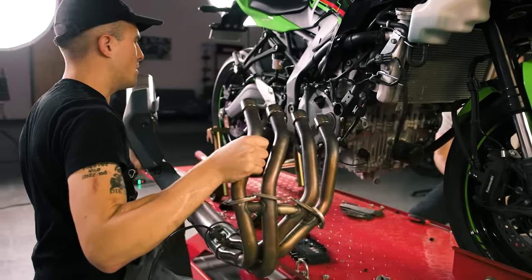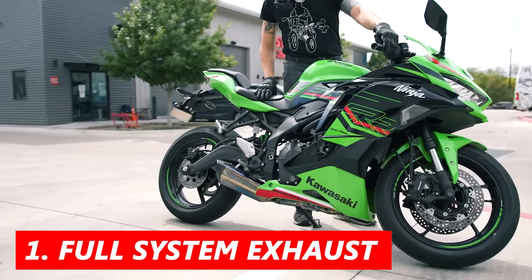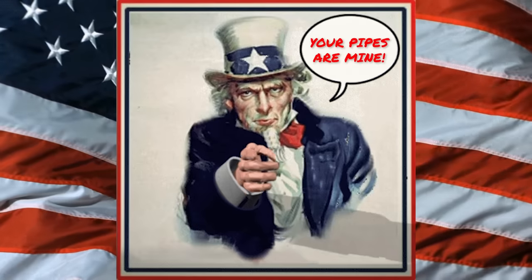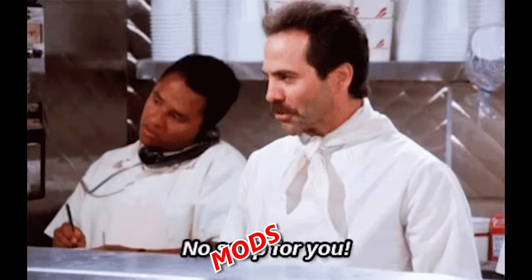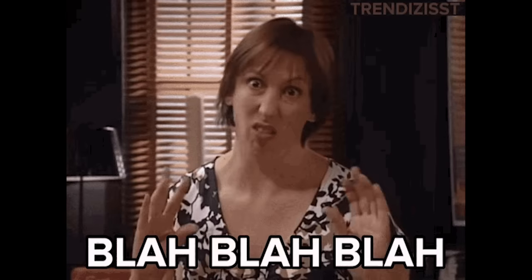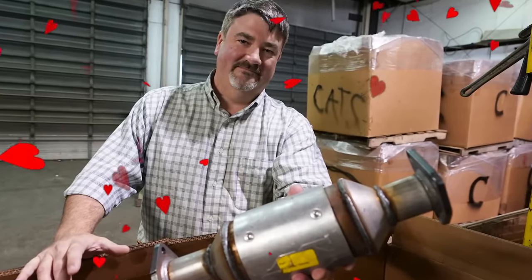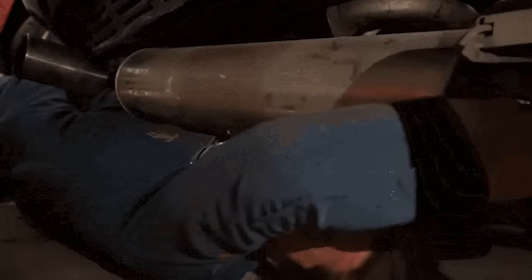The first illegal motorcycle modification that many riders do is the installation of a full system exhaust. I think Uncle Sam has some sort of exhaust fetish because it's all the government ever talks about in regards to cars or motorcycles. Exhaust this, emissions that, it never ends with them. The only people who love catalytic converters more than the FDA are Sawzall-wielding thieves in Detroit, Michigan.